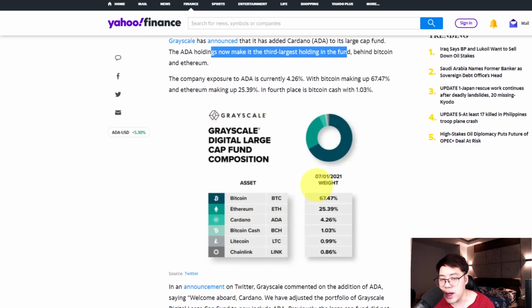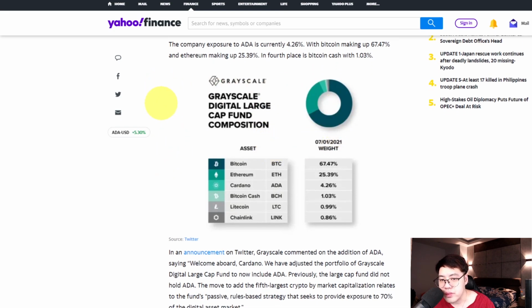So you can see right here on this chart, the Grayscale digital large cap fund composition. Bitcoin, of course, is the first one, with about 67% holdings. Ethereum is about 25%. And surprisingly, once ADA was added into Grayscale, it rose all the way up to 4%, and it was better than Bitcoin Cash, Litecoin, and Chainlink. So what is Grayscale all about?